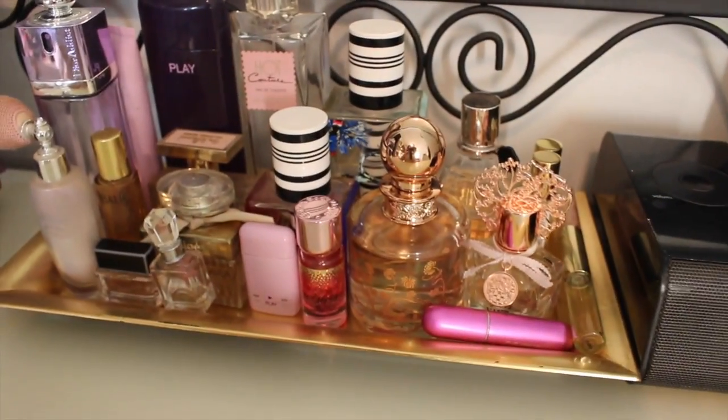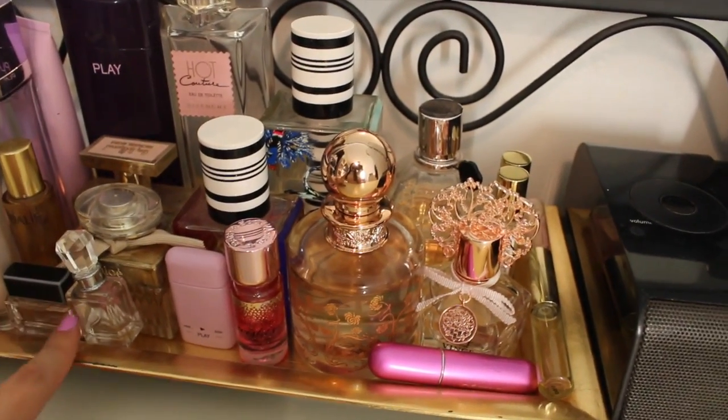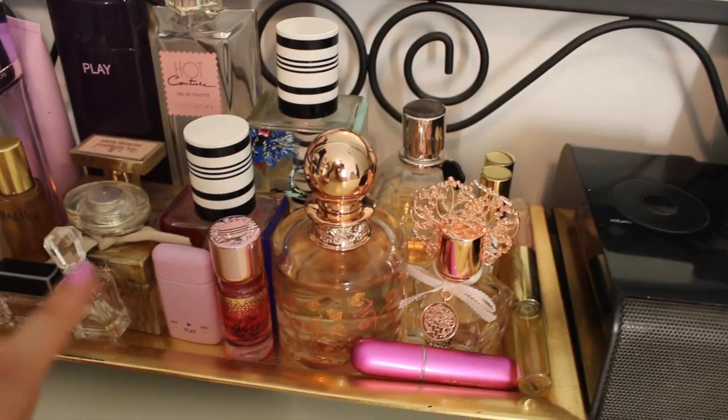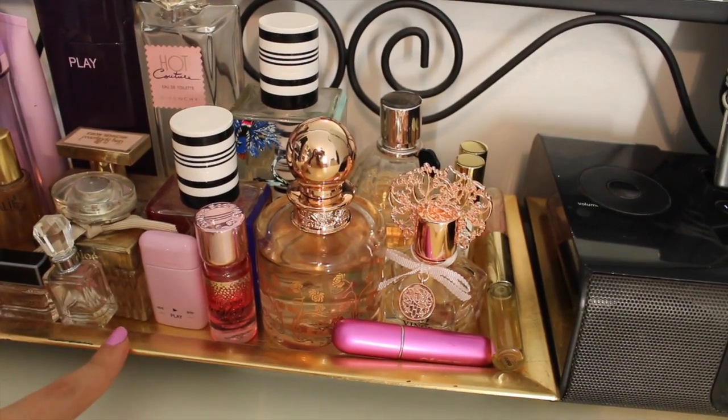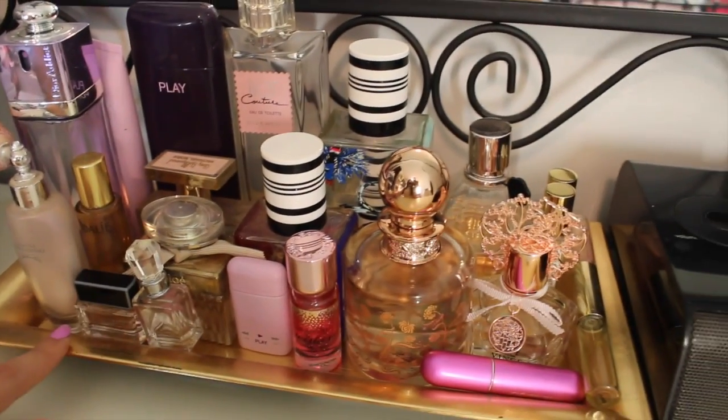Okay, so now I have this platter. I like to display my perfumes on these platters. It keeps it a lot more organized. This one is from Michael's craft store. You can check Hobby Lobby or any craft store. My mom got this for me. She actually used it for the Christmas decorations last year, and it fits my perfumes really nicely.